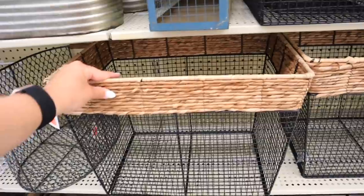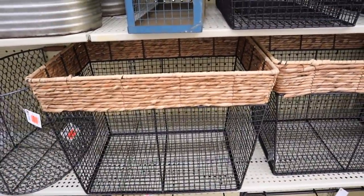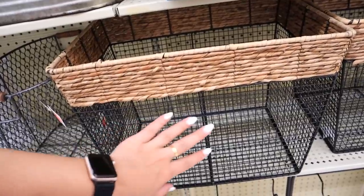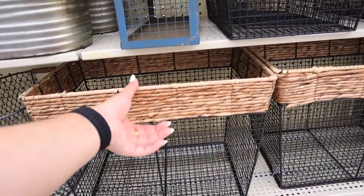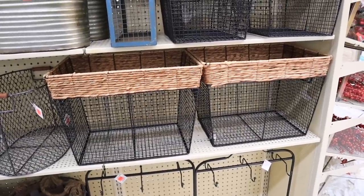These are a bit taller, so maybe like cereal boxes or something like this if you were trying to do pantry organization. And this one is $14.99. I like this because it has the natural element with the more industrial metal. And you could spray paint this white if you wanted it to have a more natural look. You could just put some painting tape over this part and then just spray paint the rest, and it would be a total transformation.